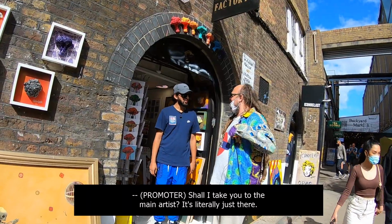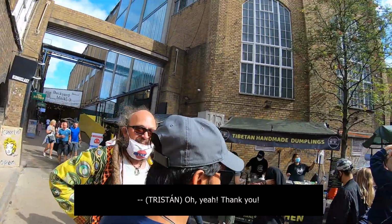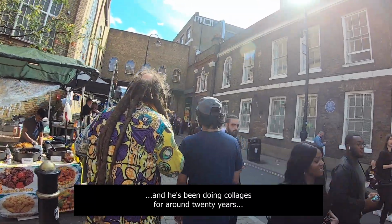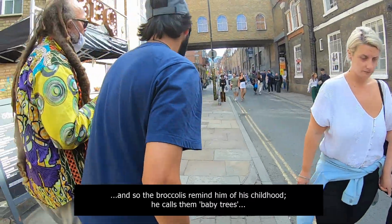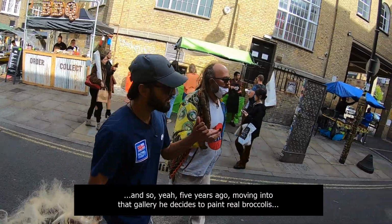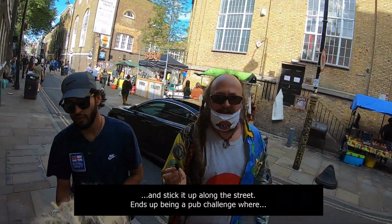Shall I take you to the main artist? It's literally just there. Oh yeah. Thank you. Perfect person. So basically, fantastic. Adrian Boswell is a local artist. Yep. He's been doing collages for around 20 years. Yep. The first piece he did is called Broccoli Jungle. Yep. And so the broccolis remind him of his childhood. He calls them baby trees. Okay. And so, 5 years ago, moving into that gallery, he decides to paint real broccolis and stick it up along the street. Yes.